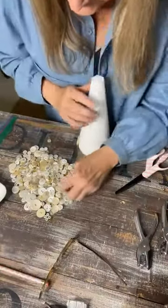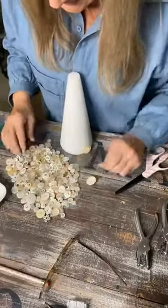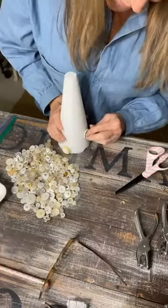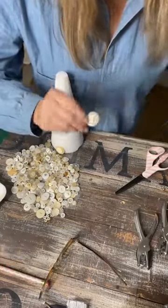So I've got to get a rhythm going here. Oh, that one's not great either, but it's good. Let's put that one maybe up here away from that one. Okay, so we're going to do the same thing we just did.